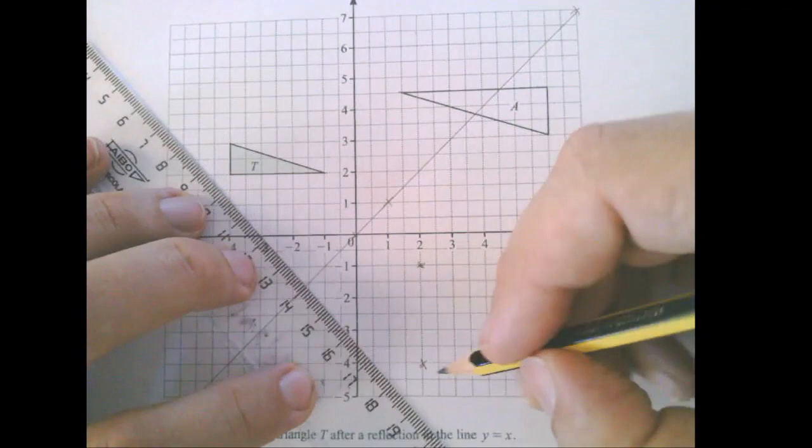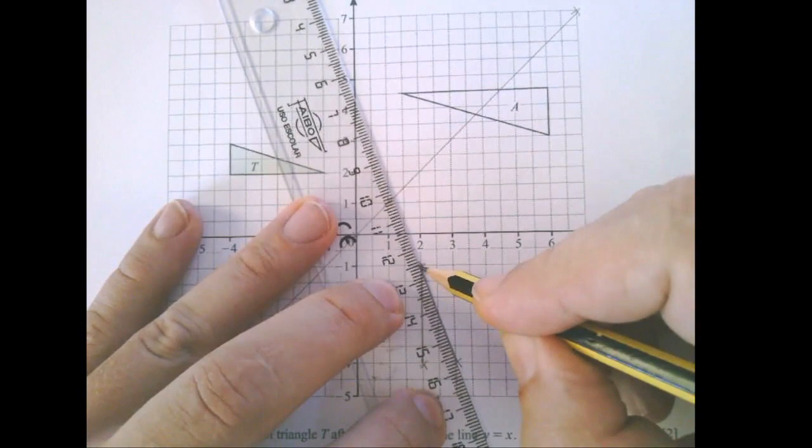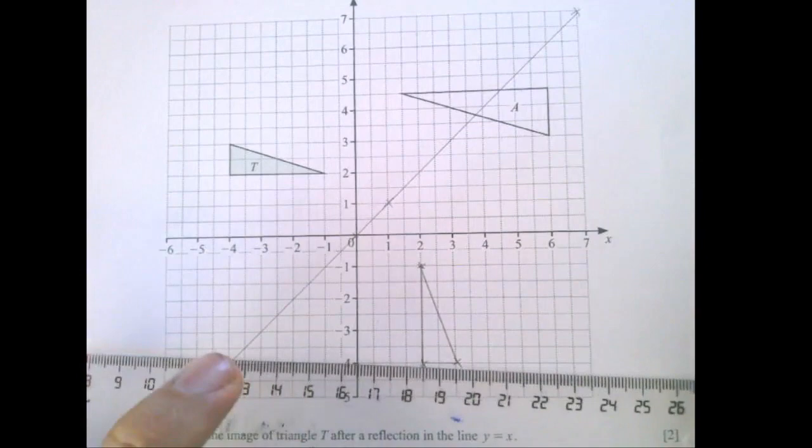Right over there. Okay, if it's not right, you will have a bad feeling in your stomach. You will look at it and you say, this doesn't feel right. Trust your instinct on this. If it's right, it looks right. Your brain knows what the reflection looks like.